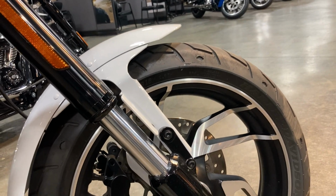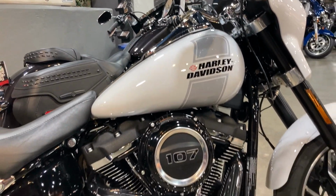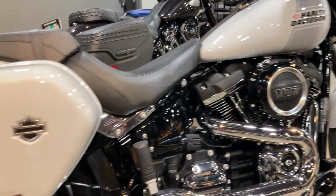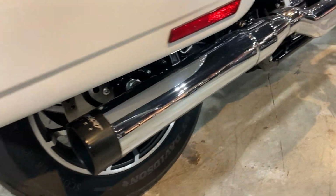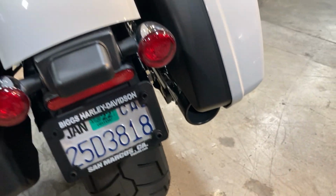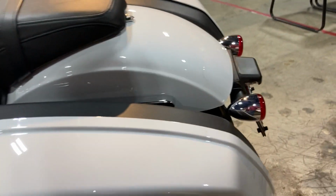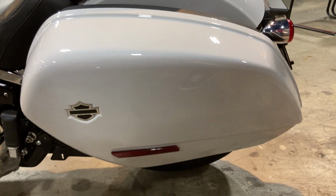Got those really cool rims. This is all on the 107 engine. And this beautiful chrome exhaust is a Reinhardt. We've got the locking saddlebags, which are really nice.